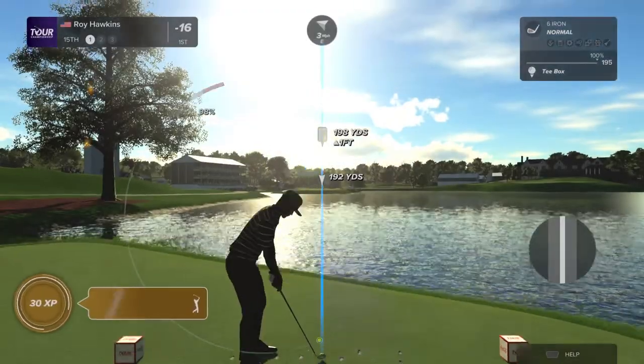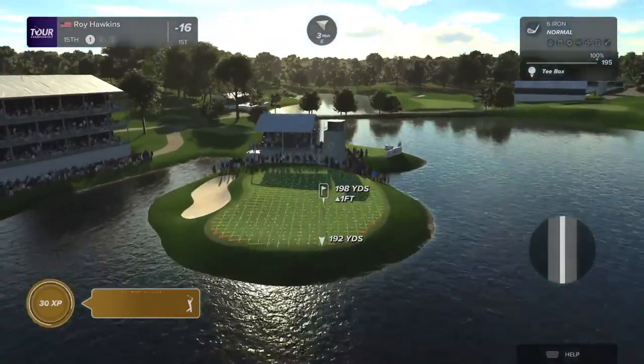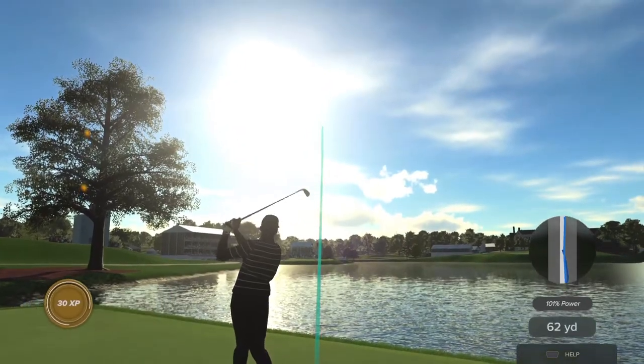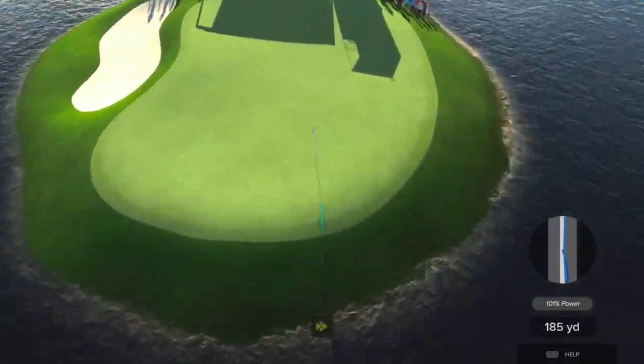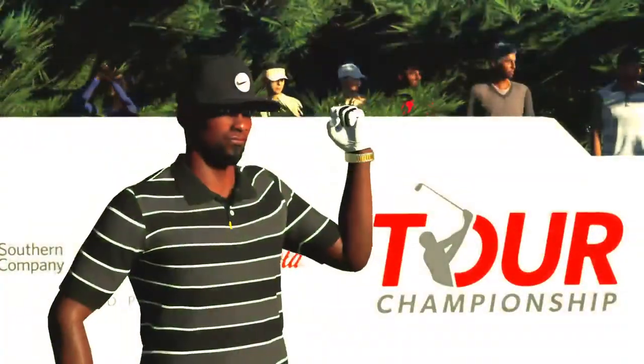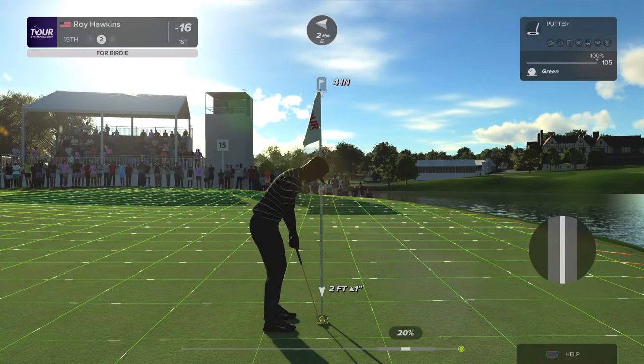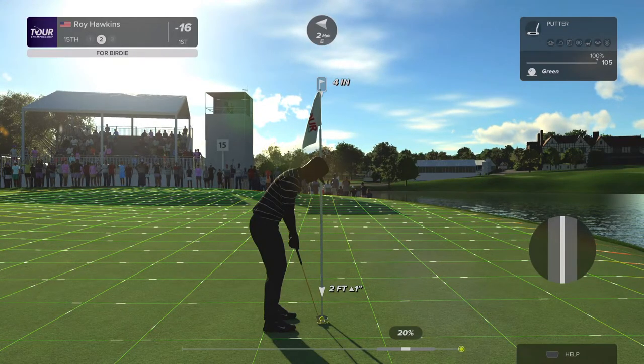We have a par three on this one. Looks to be going with the 6-iron. Look at the line on this one. That's a golf shot. Phenomenal shot. Kick in birdie. Well done. My God. Just a short one remaining here.